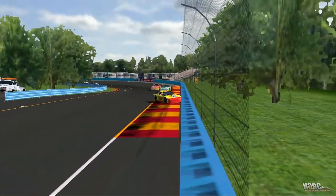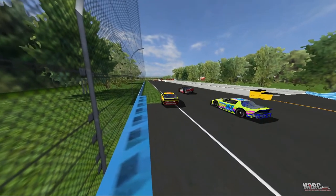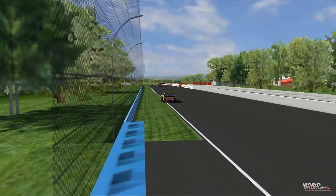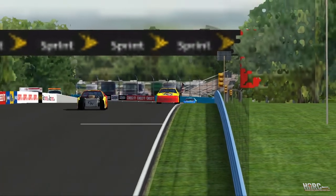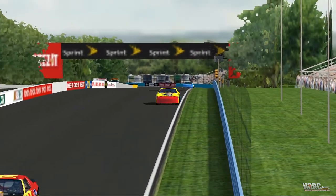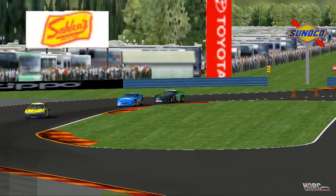Flintstone is catching. He makes contact with the wall. A costly mistake for Fred Flintstone, and that car is going to slow itself down. He's going to lose a couple positions on the racetrack. What a shame for the F1 machine. Flintstone's going to have to wait another week to perhaps catch up.